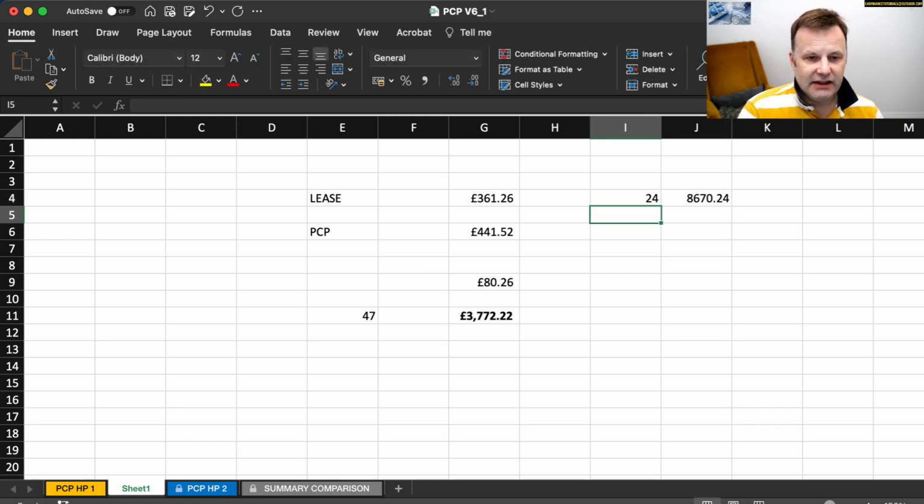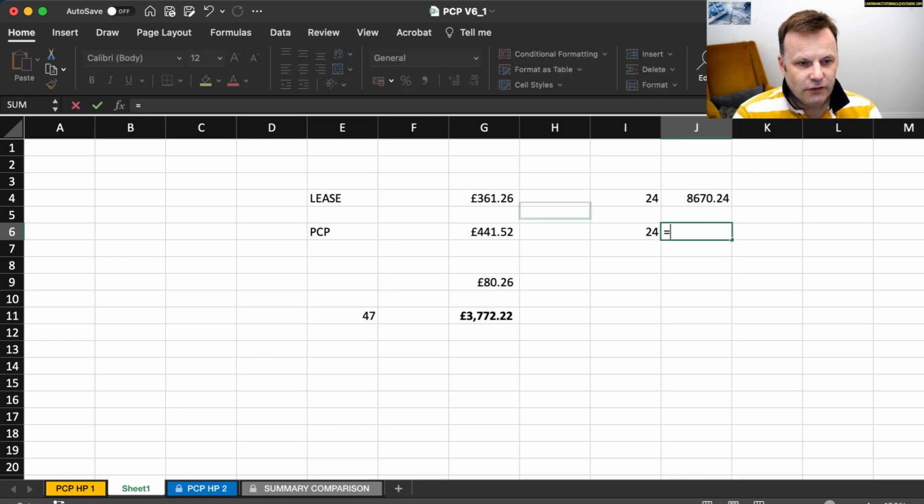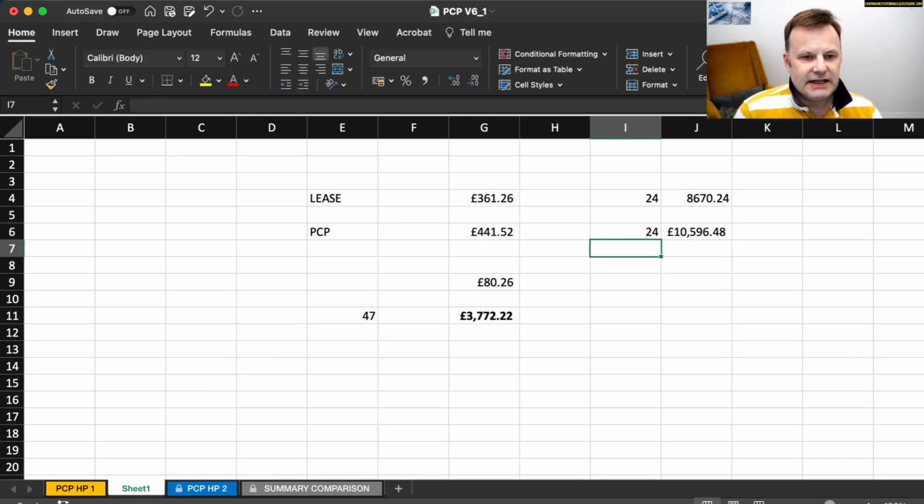361.26, okay, £8,670. And on a PCP we will have paid 441.52 times 24, so we will have paid £10,596. Okay, so yes, we'll have paid more on the PCP than the lease, but what's our penalty going to be to get out of the lease? So let's have a look at that.